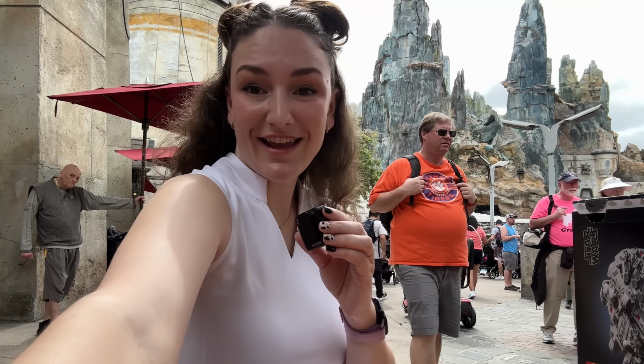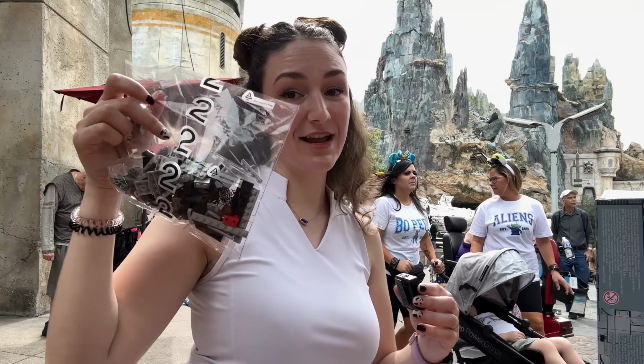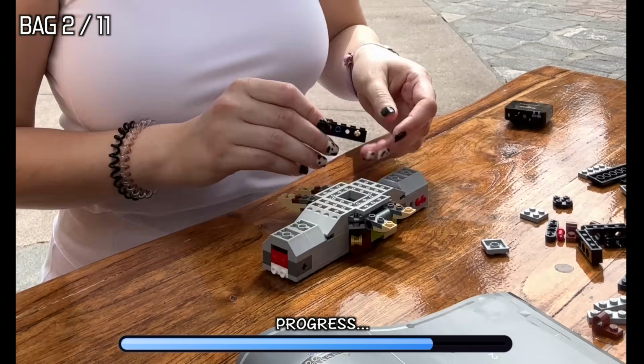And now I'm just gonna hang out at this table here with the Falcon behind me. It's a perfect spot. It's time to open bag 2. I finished up through bag 2 and it still looks like nothing, but we had to pack up.